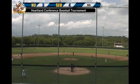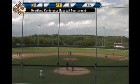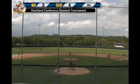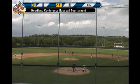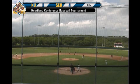First pitch popped up. And the catch is made. Bases still loaded, but with 2 away. And like you were talking about before, we had the technical difficulties.